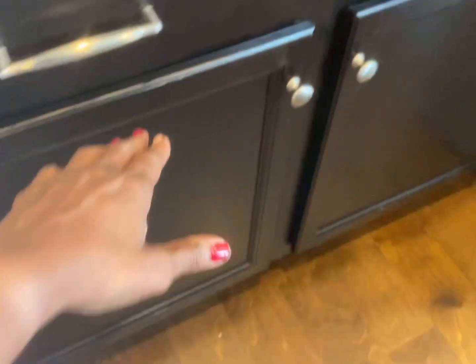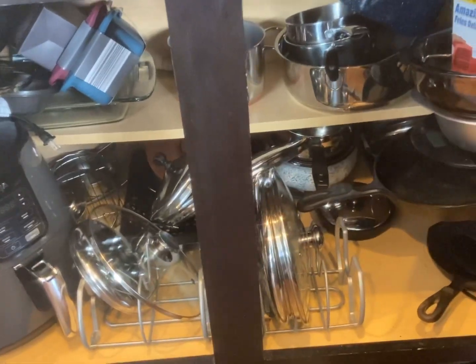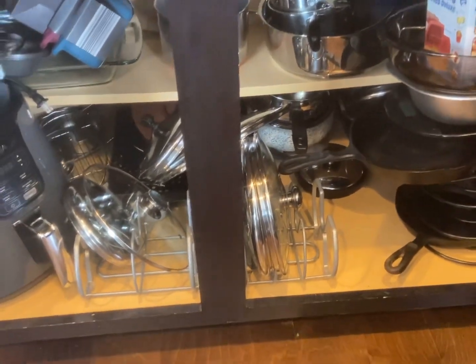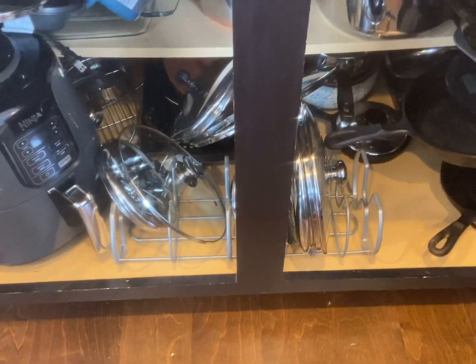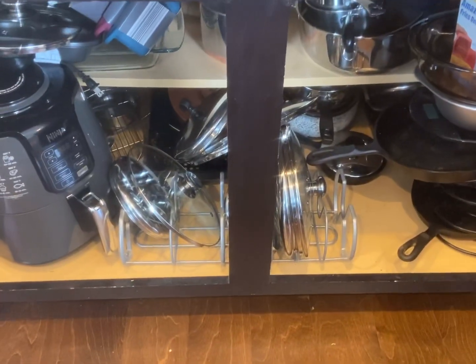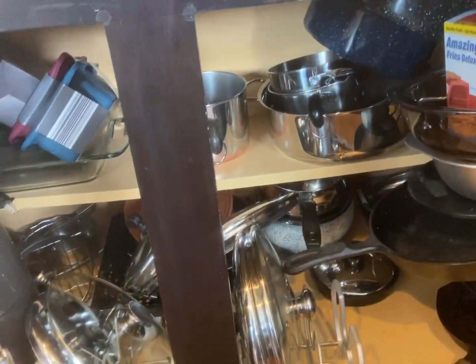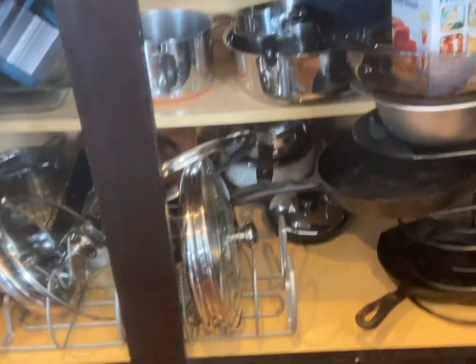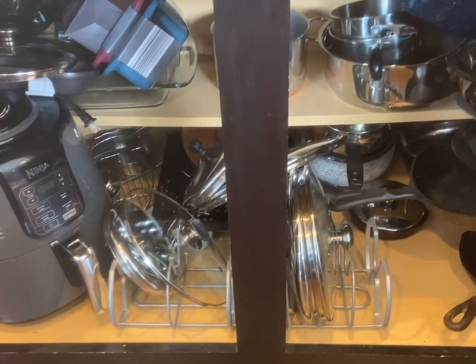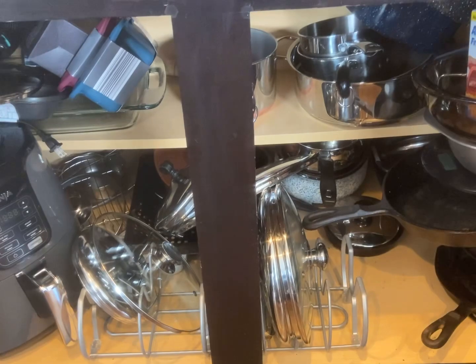So this is the current state. It's in the worst shape ever. Everything is just kind of in disarray because it's really too crammed in there for everything to have a space. And even though I bought these things for the lids, we just get lazy and plop them in there. So the goal is to make this look more orderly, but also to purge some of these pots, because there's a lot of them in here that really aren't being used, and so it's not necessary. So this is the project for today. Clean out, organize.